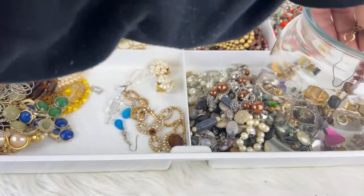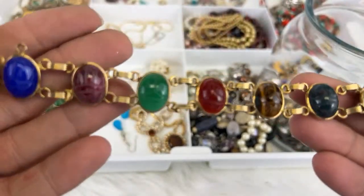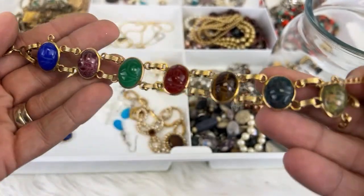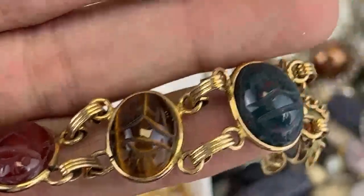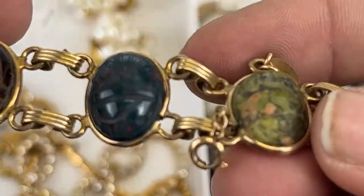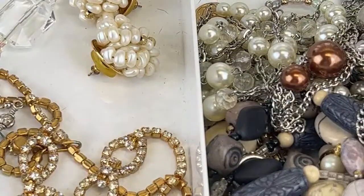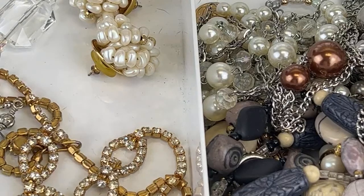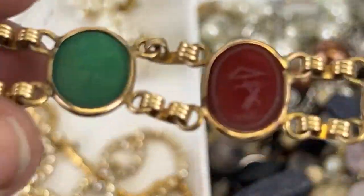All right, maybe it's this. This is actually really nice. This is a scarab carved bracelet. There we go, with the scarabs carved into it. And it is marked 12 karat gold, Burt Cassell. Gold filled, I'm assuming.